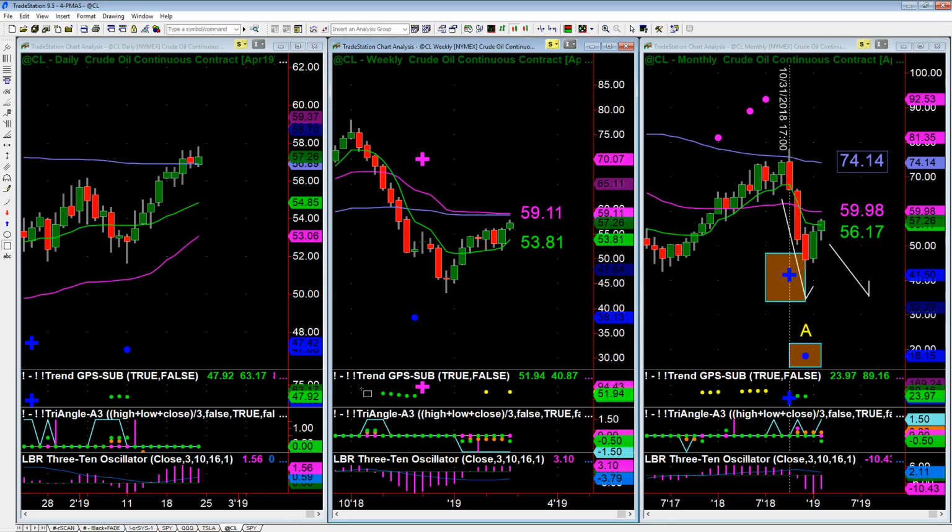And also, don't forget, we had this yellow alert, so a possible short signal coming on the weekly chart. So let's see if the crude oil price rises up to about 59 or 59.60-ish and turns around. That's a very strong possibility. That's what it's telling us from the weekly chart.